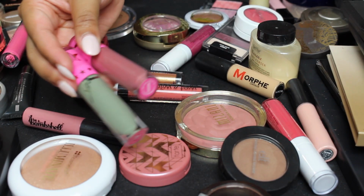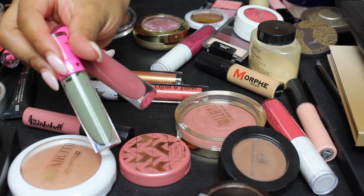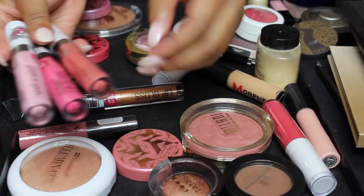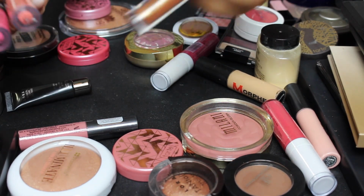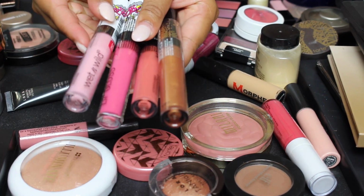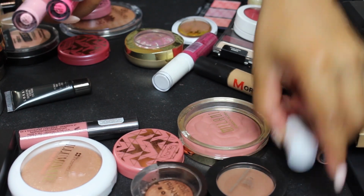Same goes for these Jeffree Star lippies. I have them in Androgyny and Dirty Money, and those are going. I actually have some brand new Wet n Wild lippies here. All 4 of these are brand new, never opened, never taken out of the package. So I'm going to let those go.